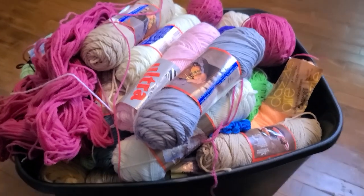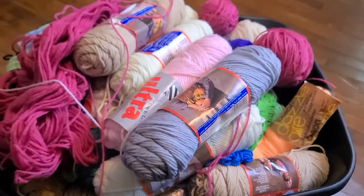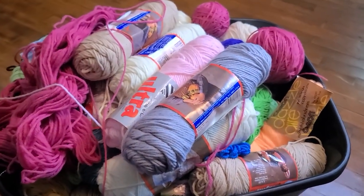But let me just say, this yarn is pretty cool. I mean, we're talking vintage. Oh, and did I mention it's overflowing? But here's the yarn. Is that not so cool? Oh, let's get to it.